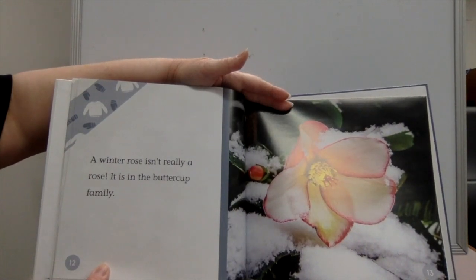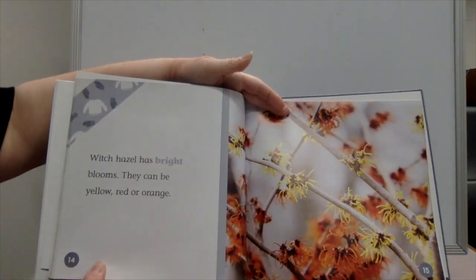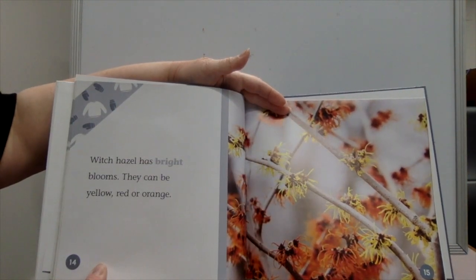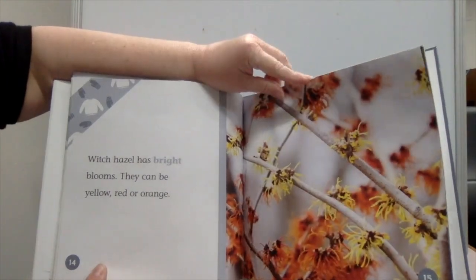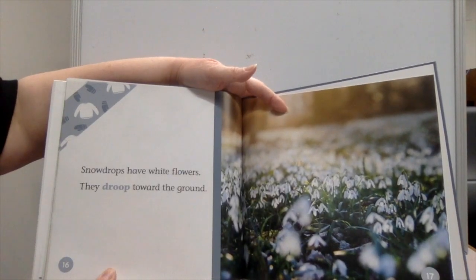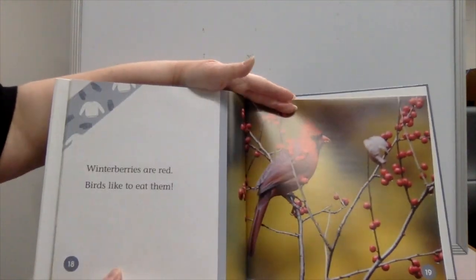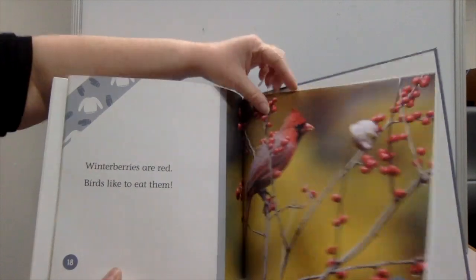It is the buttercup. It is in the buttercup family. Witch hazel has bright blooms. They can be yellow, red, or orange. Snowdrops have white flowers. They droop toward the ground. Winter berries are red. Birds like to eat them.